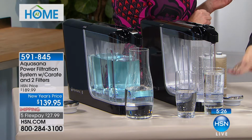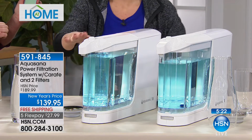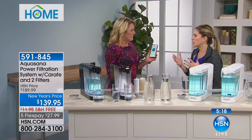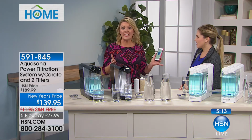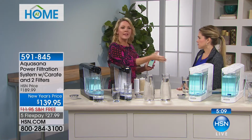So here's what's happening. I want to show you just the height. It's less than even a foot high, so it takes up such a small amount of space, which I love. Absolutely, because you're not having to think, well, where am I going to put this? Right. You just put it anywhere. Mine sits right next to the sink, or right underneath. Every time I would turn to the sink to fill up a stock pot to cook, instead I'm using Aquasana.